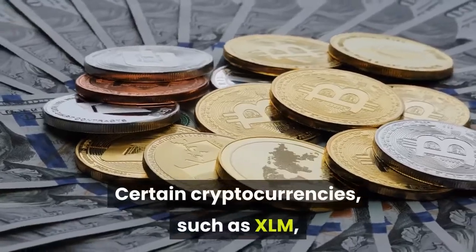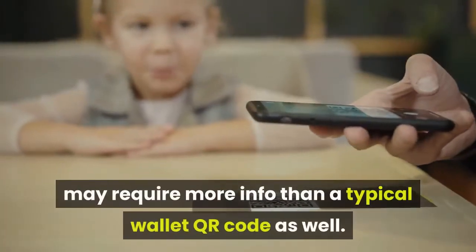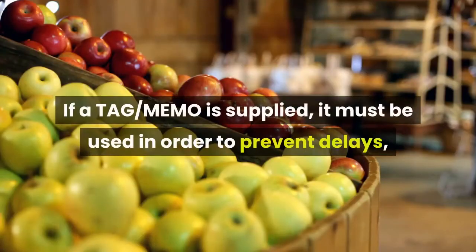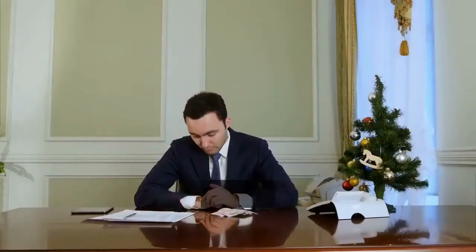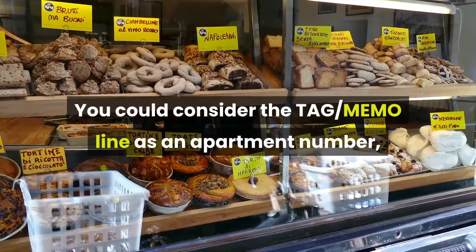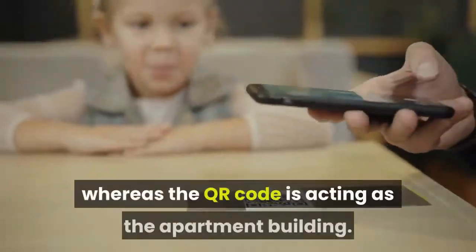Certain cryptocurrencies, such as XLM, may require more info than a typical wallet QR code as well. If a tag MEMO is supplied, it must be used in order to prevent delays, or even potential loss of transfer funds. You could consider the tag MEMO line as an apartment number, whereas the QR code is acting as the apartment building.